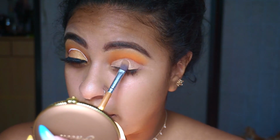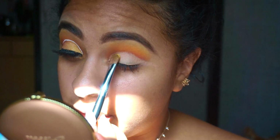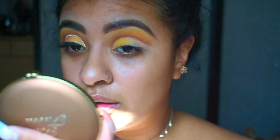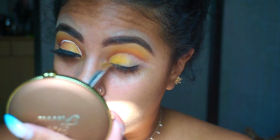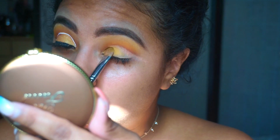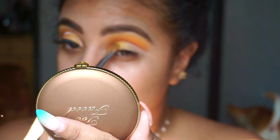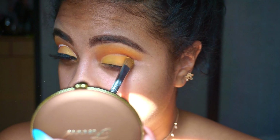Again, I'm going to set it with canvas. I'm going to go in with B and place that right here. You can see Frenchie. Going back in with 518 and just placing that here.